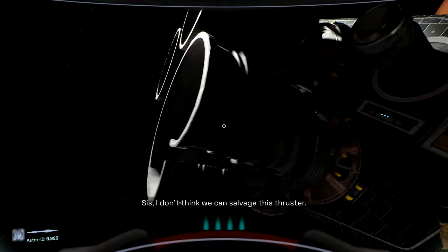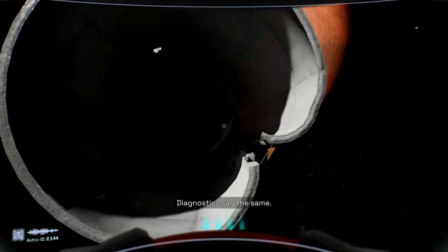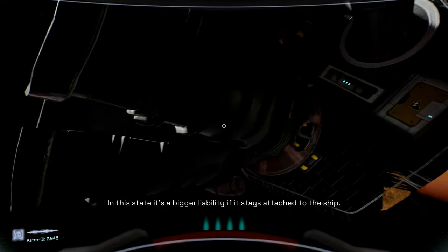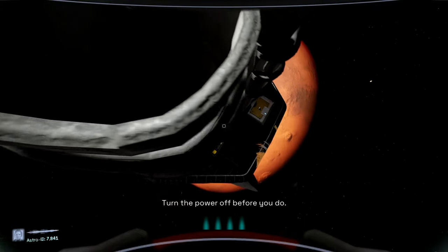Sis, I don't think we can salvage this thruster. It's taking severe damage. Diagnostics say the same. You'll have to cut it away. Are you sure? In this state, it's a bigger liability if it stays attached to the ship. Copy. Turn the power off before you do.